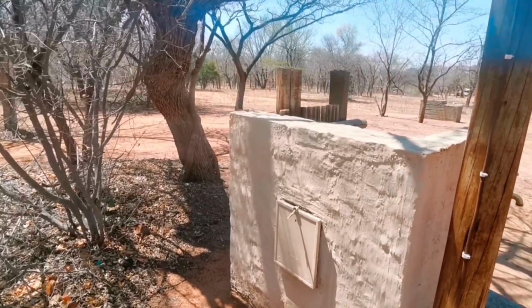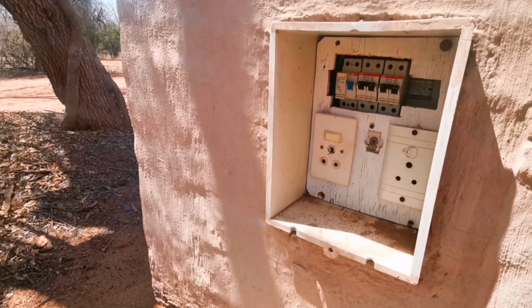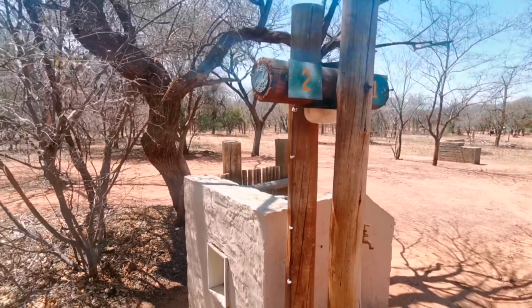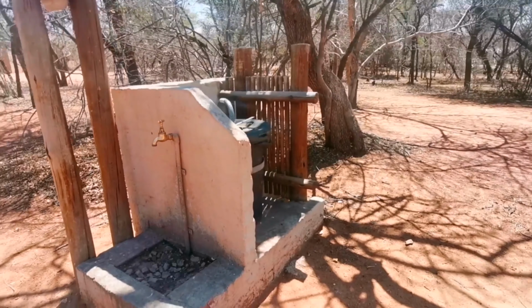Now let's have a look at where your electricity comes from. Each electricity box supplies two sites. You just need a normal 3-pin plug to plug in. You don't need your blue plug. There's a light at each station, and your watering point and also your dustbin.